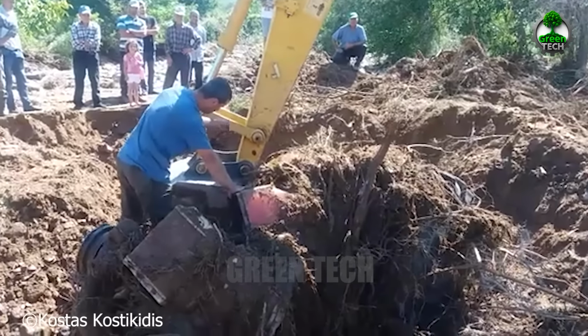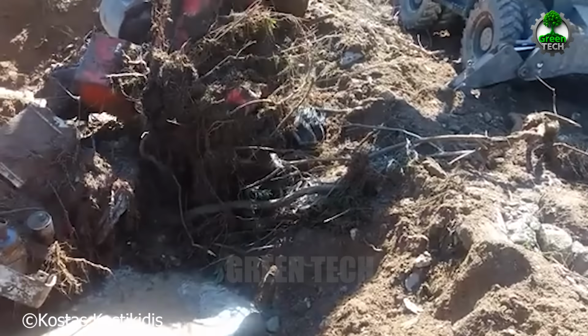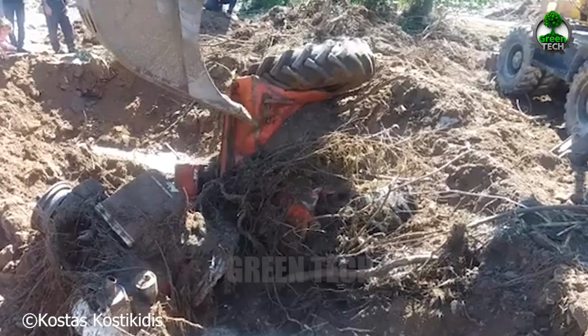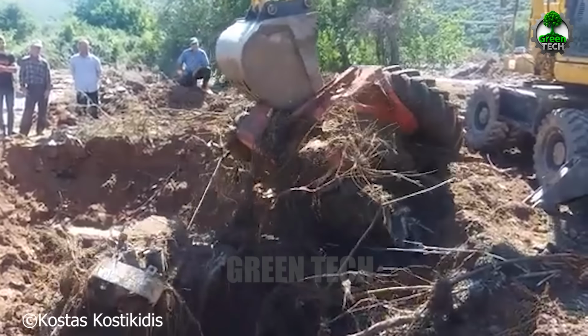We go to a real rescue mission. This tractor ended up buried in mud and roots by the river, a tough spot for sure. But watch as a Komatsu excavator carefully works to lift it free. It's a painstaking process, showing serious skill.